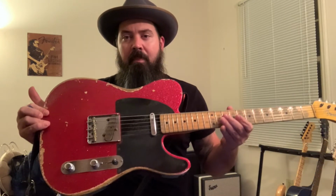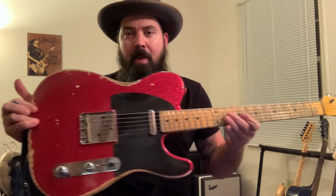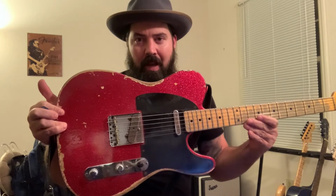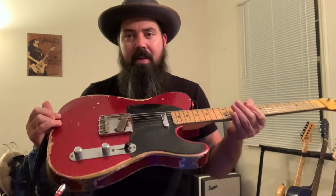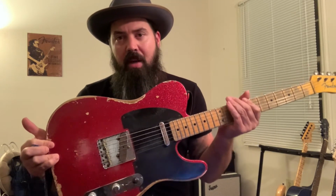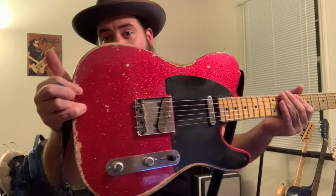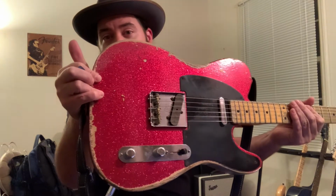It would not be right of me in my own mind if I did not start with this guitar. This is probably my number one. It's the guitar I've had the longest, and it is one of the guitars I cannot imagine parting with. So this is a Fender Custom Shop '52 Tele reissue in gold sparkle. I think that comes across pretty well.